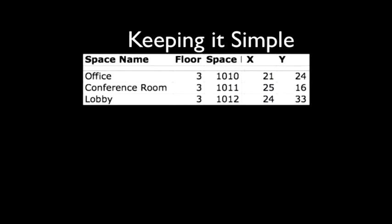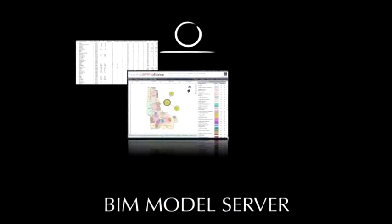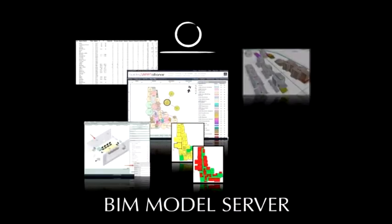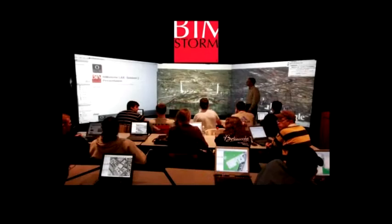So it can start with a simple form like this, saying here are spaces in a building. This list of spaces can drive geometries, simple geometries. The ONUMA system is a BIM server on the internet. It's in the cloud with many different interfaces, all the way from just tabular data to graphics to 2D to 3D to geographic information systems.